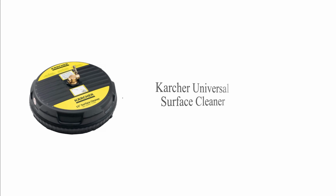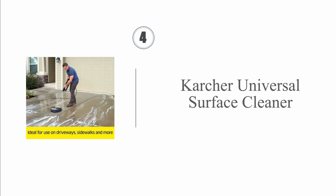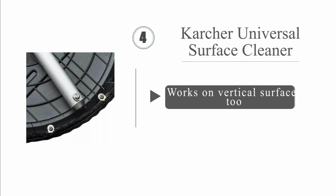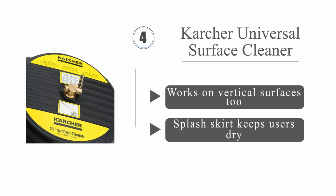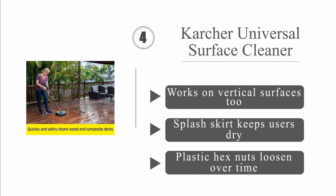At number 4. The Karcher 15-inch connects quickly to most pressure washers that run at 3200 psi or less. It spins 2 nozzles at a fixed height above the surface being cleaned to ensure it doesn't cause streaking. You can use it on everything from patios to sidewalks to wooden decks. It works on vertical surfaces too, and its splash skirt keeps users dry. However, the plastic hex nuts loosen over time.